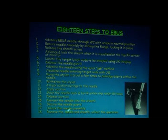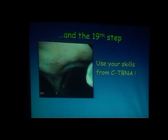So transbronchial needle aspiration, when you compare it with EBUS, does not have all these steps. EBUS is good, EBUS is important, but when you see all these 18 steps, it's not as easy as the conventional method. And the 19th method is to use your skills from the conventional method. They are not very different.